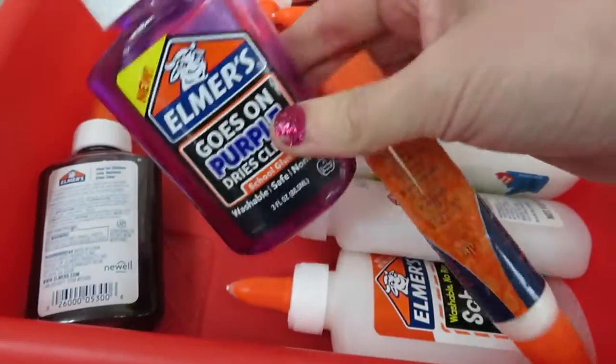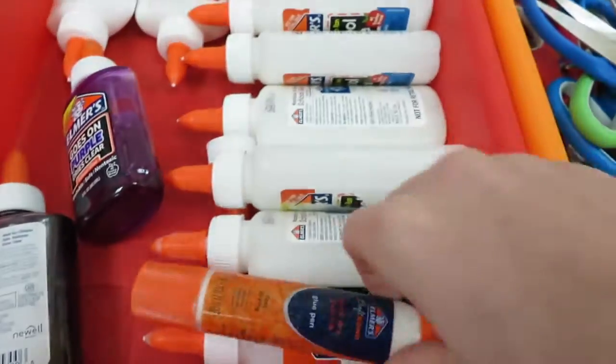So these are for the kids that use too much and forget where to put it, but this is just all of our glue. And again, we do fill those up with the giant bulk bottles, so I can just pour it in. I suggest getting a funnel because it's a whole lot easier to get it in that little hole, but if you don't want to, that's completely up to you. It's not that hard, but it just makes it a little bit easier.